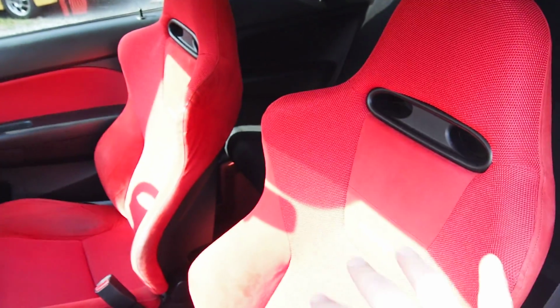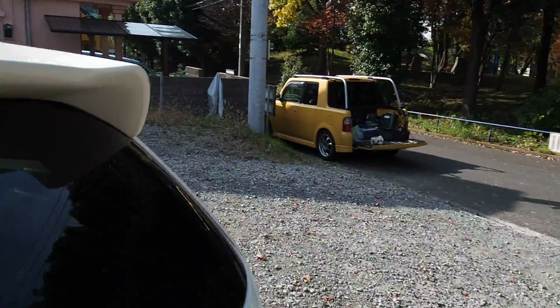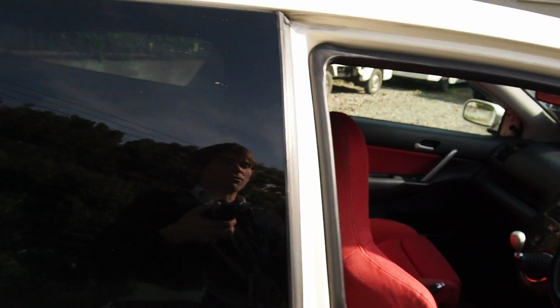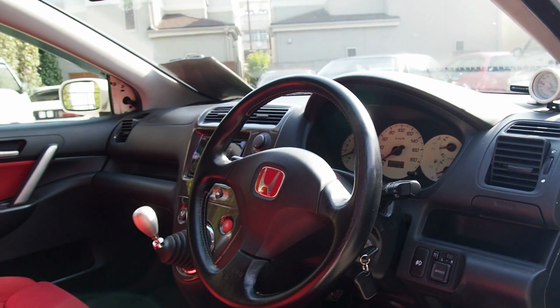And back seats are pretty nice. I believe this is the same as the Integra Type R, where the front seats are red and the back seats are black. So different colors between the two. And then of course the Integra Type R you can get with the black or the red seats. Door cards are pretty nice. Looks like a number of scratches on this section here and some fade on this section here. Original Momo steering wheel.